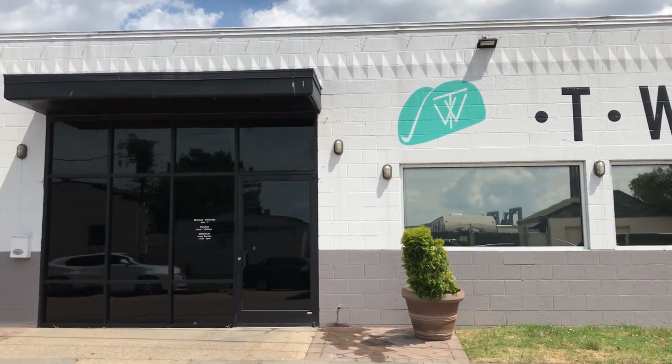One of my favorites for a while was Tortilla West. It has since closed down because the co-owner was sued for embezzlement. So bye-bye Tortilla West, sorry you missed out on that if you've never been there.